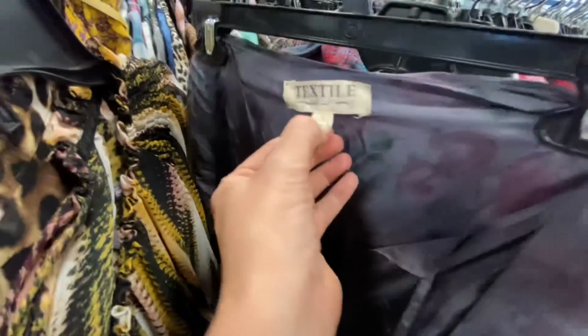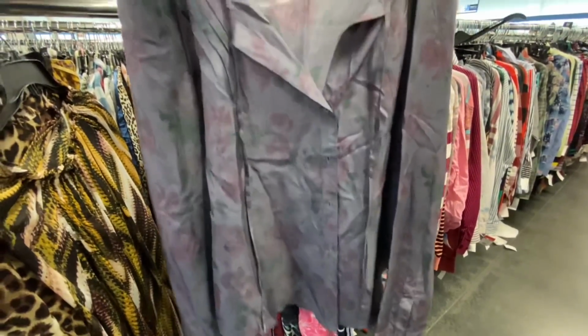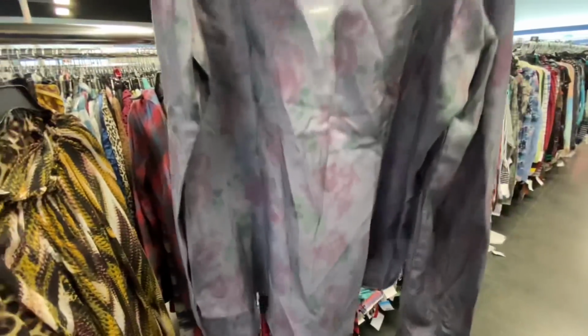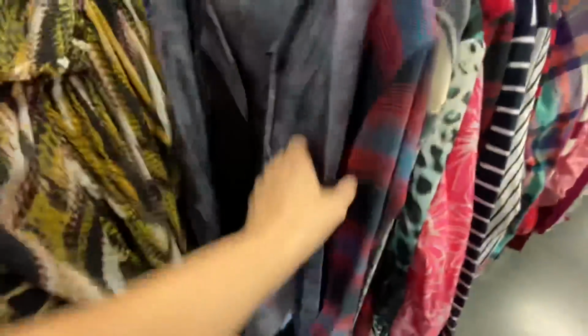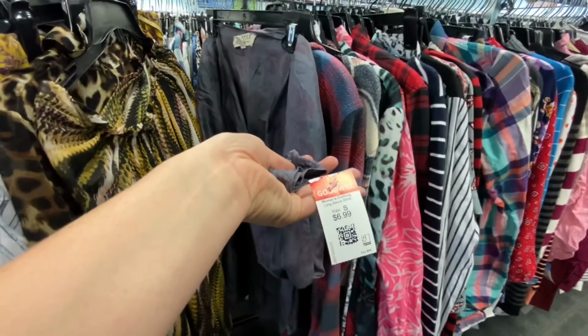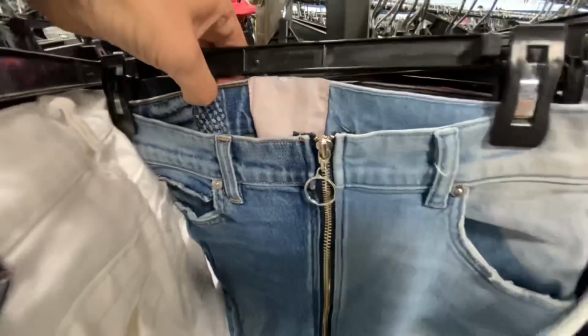All right, here's a top that I decided to pass on. I used to pick up this brand, which is Textile by Elizabeth and James. I no longer really pick it up. Even though this blouse was a nice spring floral print, it just wasn't worth the pickup. And I think it was regular price. No, it was 50% off, and I still left it behind. So yeah, I pretty much pass on Elizabeth and James these days most of the time.